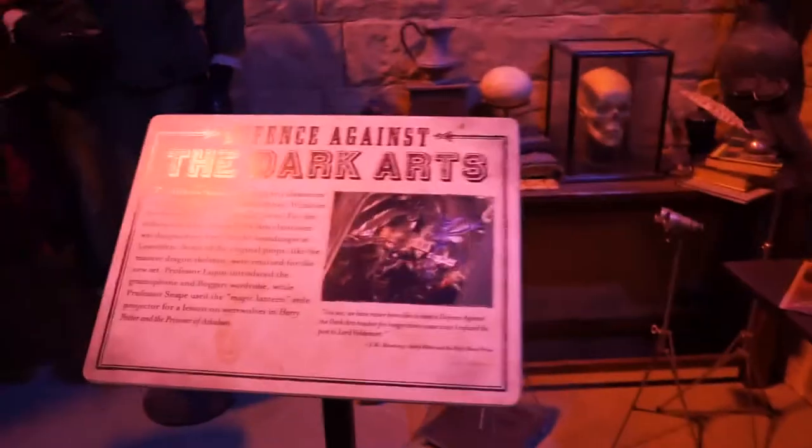Oh my gosh. Defense Against the Dark Arts. Do you remember Defense Against the Dark Arts, the classroom? It's potions class over here. This is probably the coolest part. I mean, everything's amazing. Really rad. I feel like I would like potions class, which kind of makes me feel like I'm a traitor to Gryffindors, but.